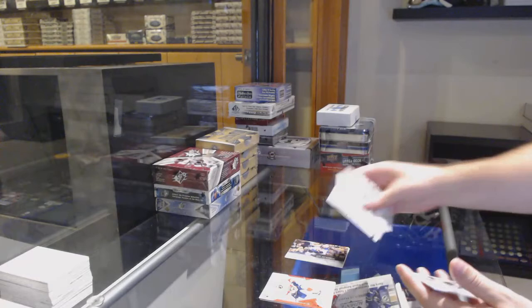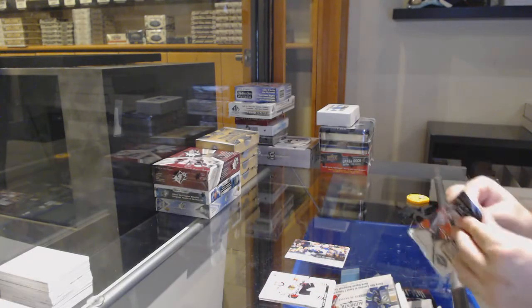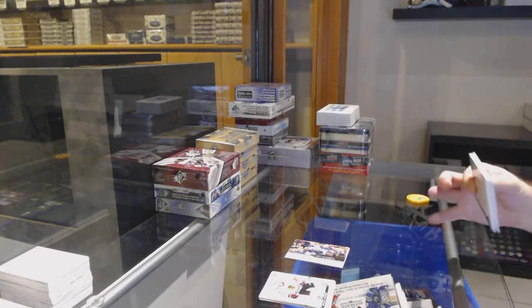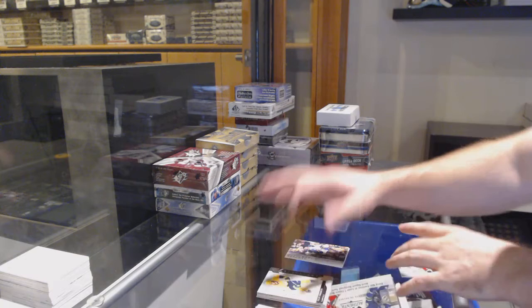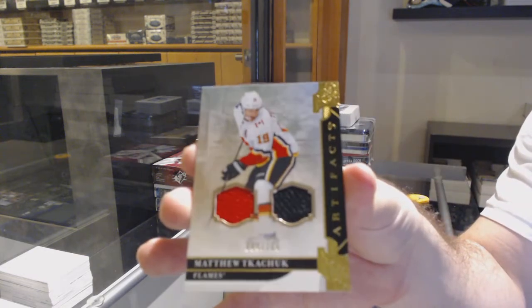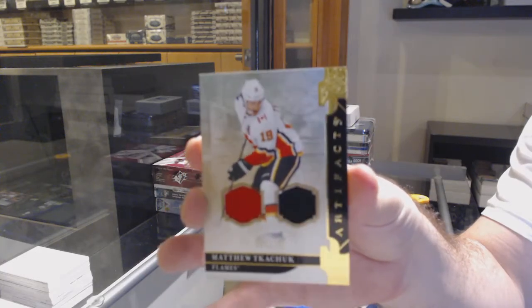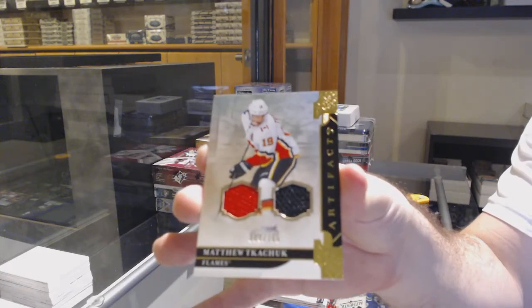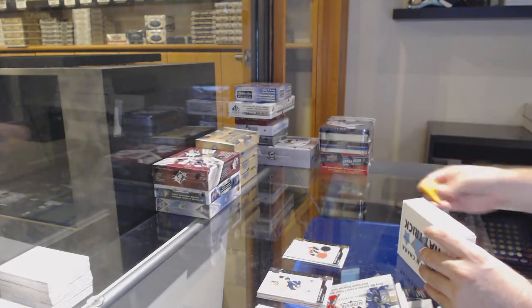Moment of Alex Pietrangelo for the Blues. We've got a dual jersey to 165 for the Flames, Matthew Tkachuk. So there we go. Now to the hat trick quickly.